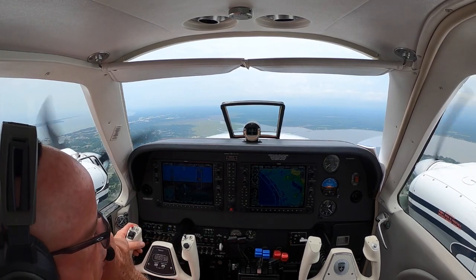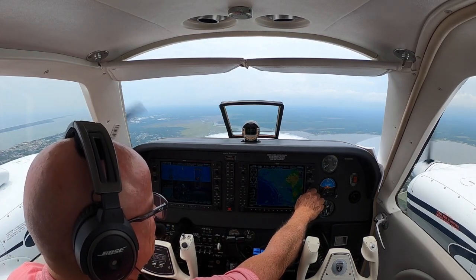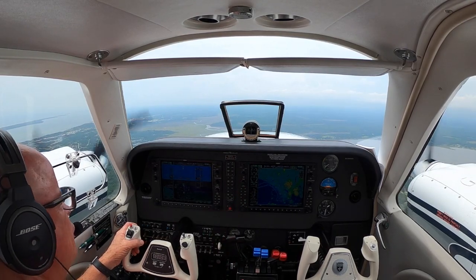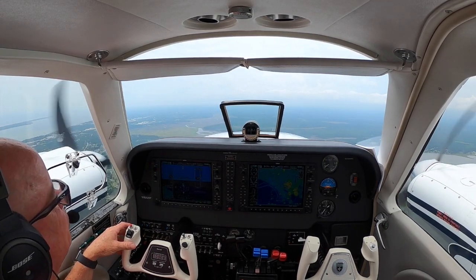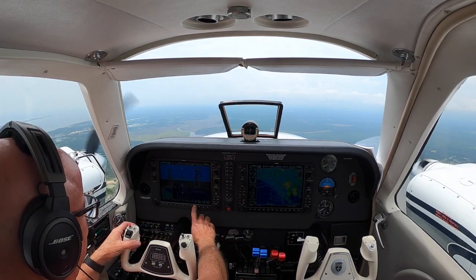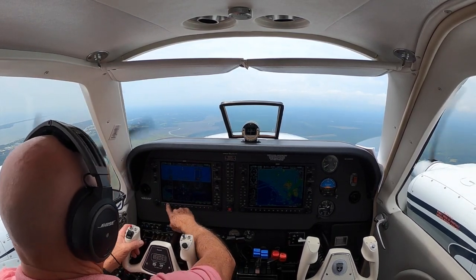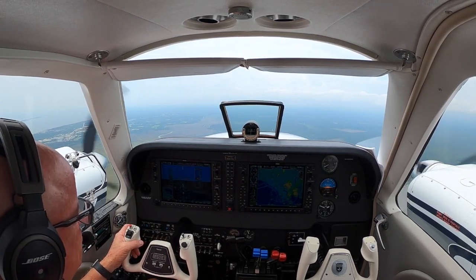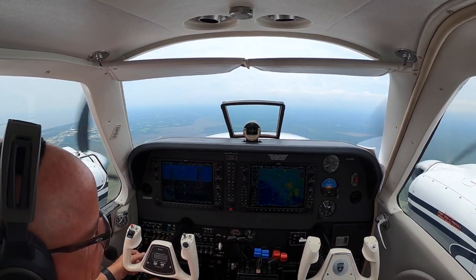Trip point arrival, Baron 683 Delta Delta. Baron 683 Delta Delta, trip point arrival, go ahead. Yes, sir, 683 Delta Delta. We're just off of Beaufort looking to pick up the IFR back to Greensboro. November 3 Delta Delta, squawk 7061. 7061, 3 Delta Delta. Turn left heading 360.